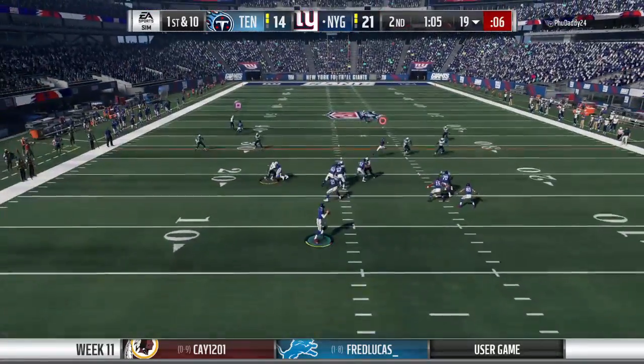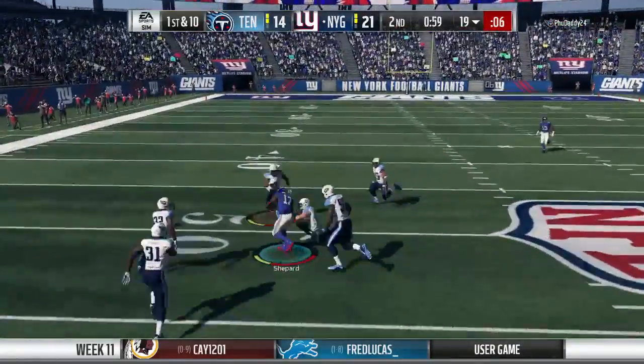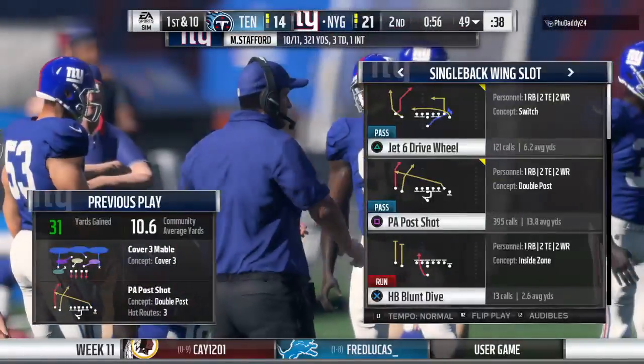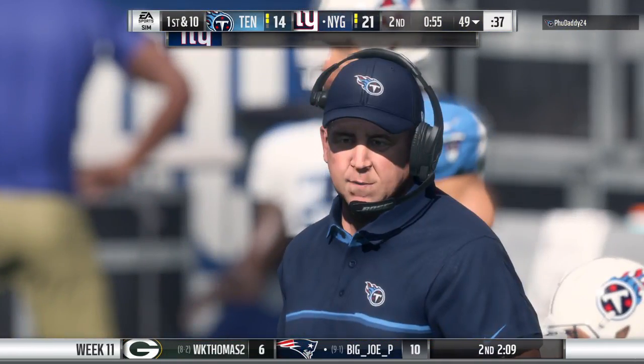They'll fake the give. Now Stafford. To Shepard, complete over the middle. And he takes this one just shy of midfield all the way to the 49. That goes for a gain of 31.